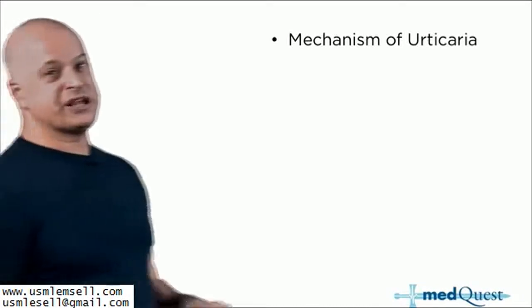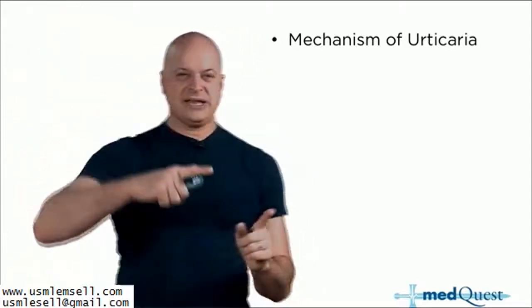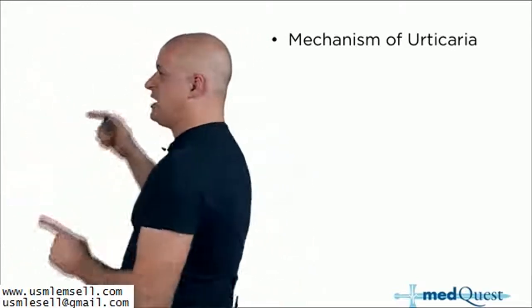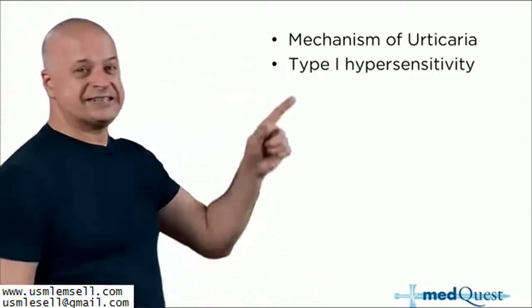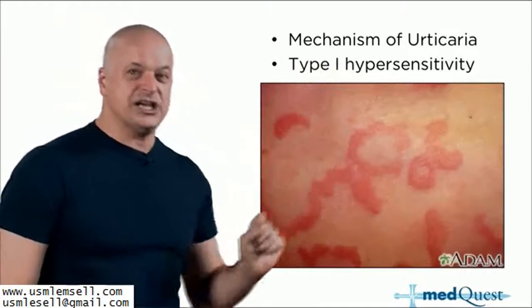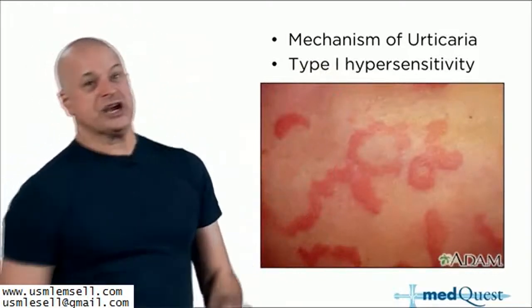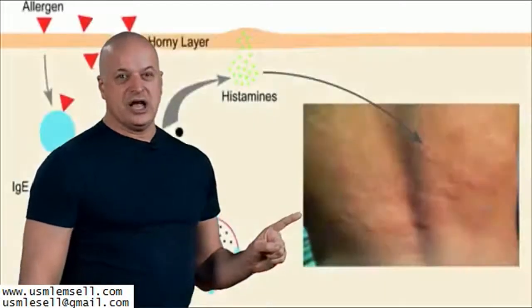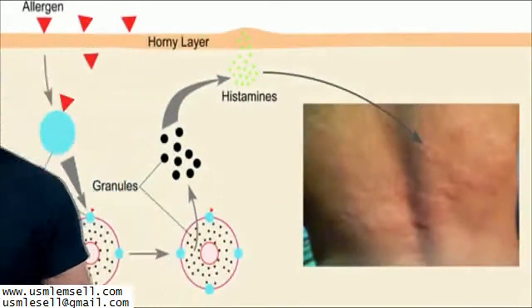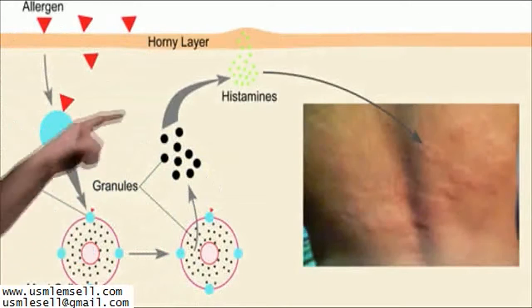The mechanism of urticaria: is it immediate type 1 or delayed type 4? The answer is that urticaria is an immediate hypersensitivity reaction that makes people very itchy and uncomfortable. It causes premature ejaculation of your mast cells, that is, early degranulation. And in the presence of this mess, I don't want to argue if it's urticaria, okay, it's anaphylaxis.